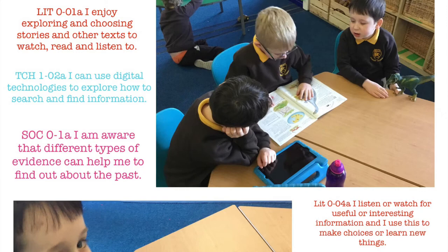Our learner came to me this morning and asked me to help him find information on dinosaurs from a book that he'd found in the room. We read parts of the book together and discussed the information, as well as highlighting some of the words that the learner could read independently. Some of his friends then came to join in as they were also interested.